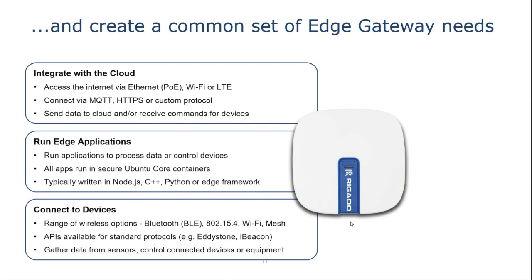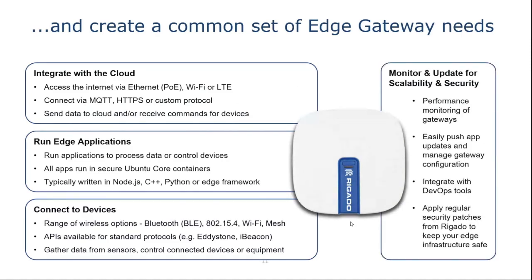But what we found from talking to hundreds of customers is that there's also a need for care and feeding for the gateway itself. The gateway needs to have performance monitoring. All of those applications that are being written for it need to have a simple way to manage, to push updates, to deploy configurations. We've learned that everybody wants to follow the same sort of cloud ideas of DevOps for continuous integration and continuous deployment.